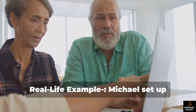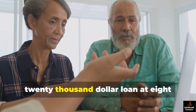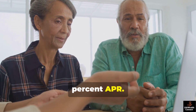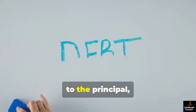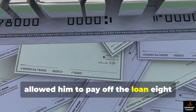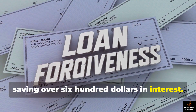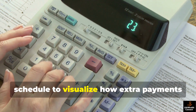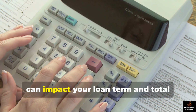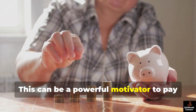Real-life example. Michael set up bi-weekly payments on his 5-year, $20,000 loan at 8% APR. This strategy, combined with applying his annual bonus to the principal, allowed him to pay off the loan 8 months early, saving over $600 in interest. Expert tip: Create a loan amortization schedule to visualize how extra payments can impact your loan term and total interest paid. This can be a powerful motivator to pay extra when possible.